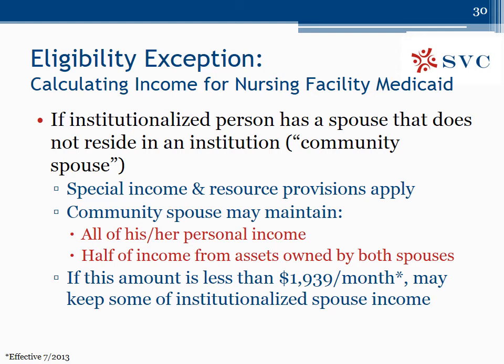Community spouses are allowed to retain income and assets that are above the regular income and resource limits for Medicaid eligibility. The community spouse may maintain all of his or her personal income and half of the income generated by assets owned by both spouses. If this amount is less than $1,939, effective July of 2013, on a monthly basis, the community spouse may also maintain a portion of the institutionalized spouse's income to bring his or her monthly income up to this level.